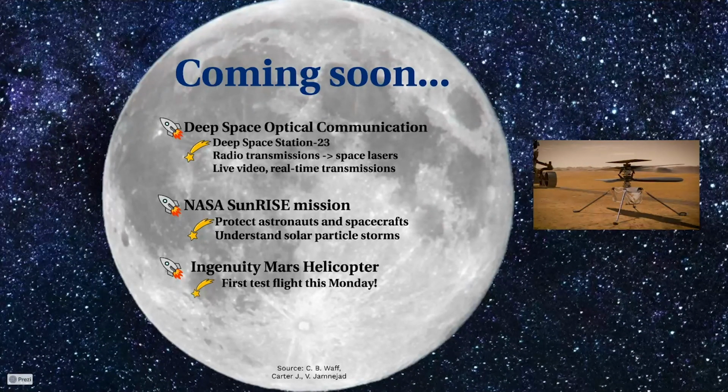And lastly, I just want to mention the Ingenuity Mars helicopter once more. This past Monday, it actually made its first flight, and assuming that it was successful, it was the very first powered and controlled flight on another planet thanks to the instructions it received through the Deep Space Network.